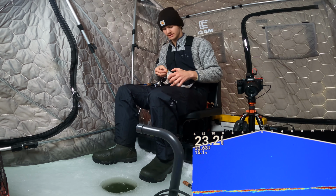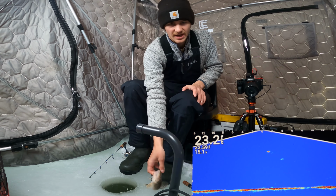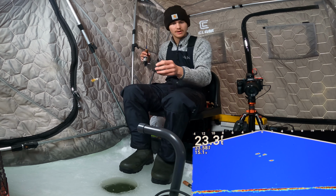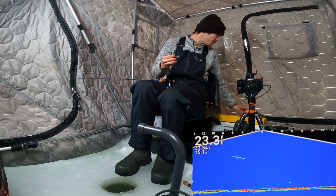Haven't seen a walleye yet, which is a little disappointing. I'm hoping to at least get one walleye tonight. We got a fish suspended right there, as you guys can see. She's just a baby. You guys have seen little guys like this. Nothing impressive, nothing to talk about. We got a nice school of fish moving on through. Could be white bass by how suspended they are.